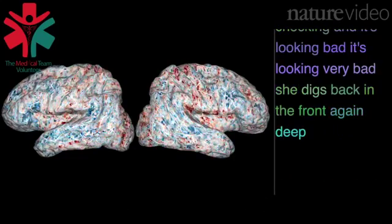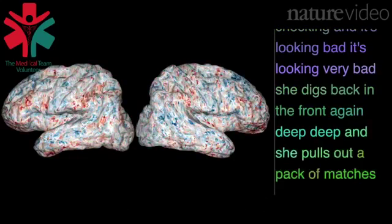Back in the front again, deep, deep, and she pulls out a pack of matches that have been laundered at least once.